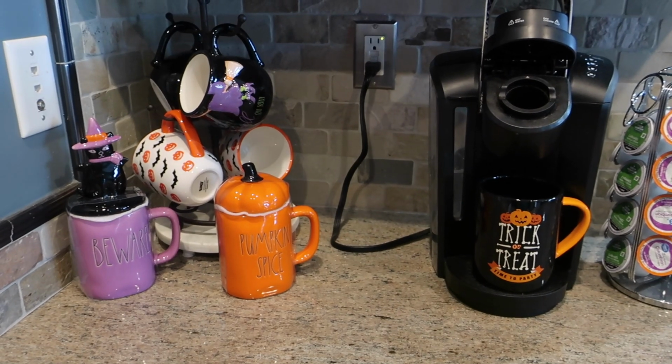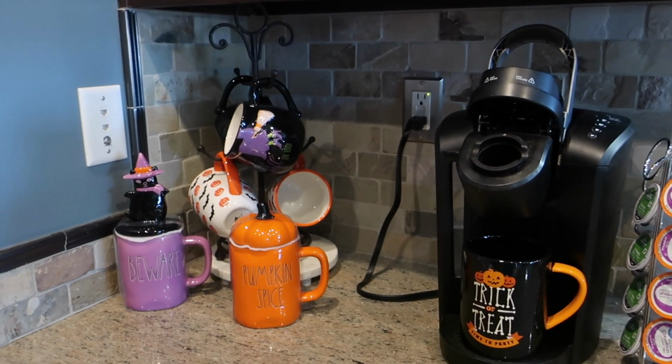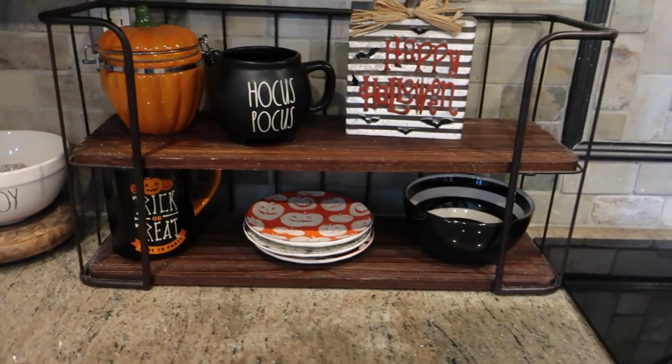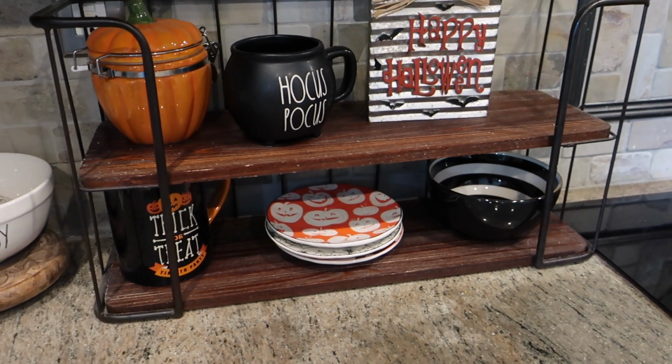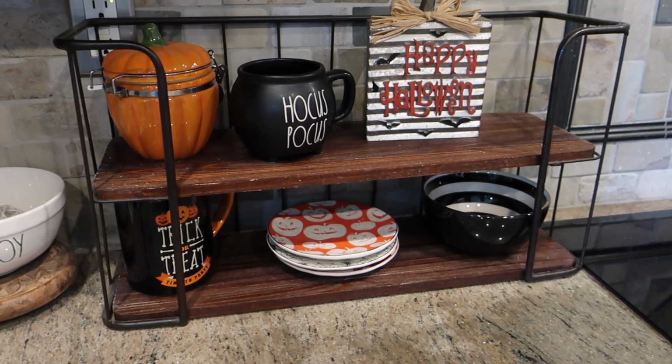So this is where I'm leaving the coffee bar today, and I will check in tomorrow as I finish decorating to show you what everything ends up looking like. And over here, this is not quite done as well. I'm gonna go ahead and add some pumpkins in for decor and the couple of bowls. I still have to come across those and add a few more decorative things.